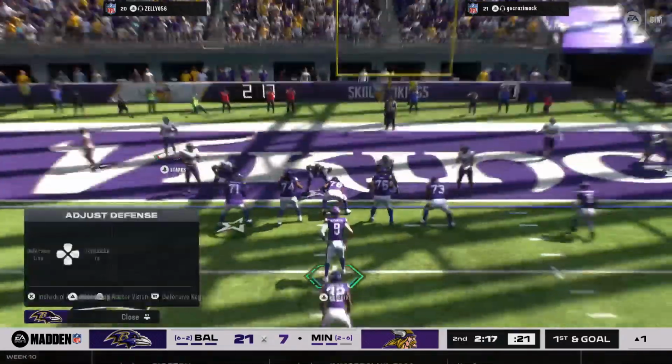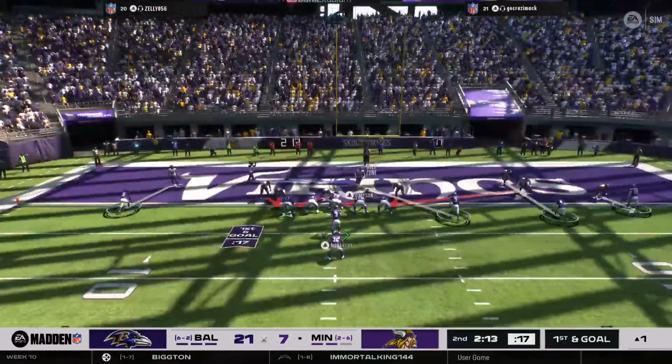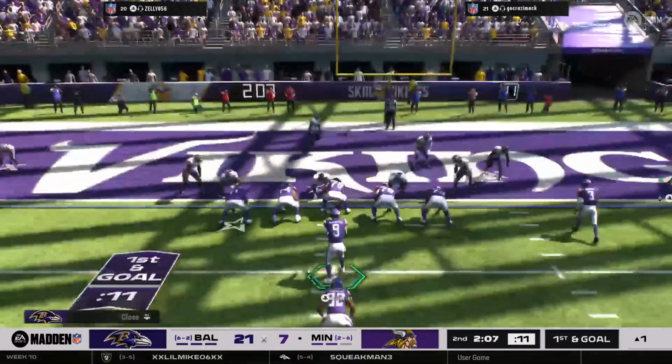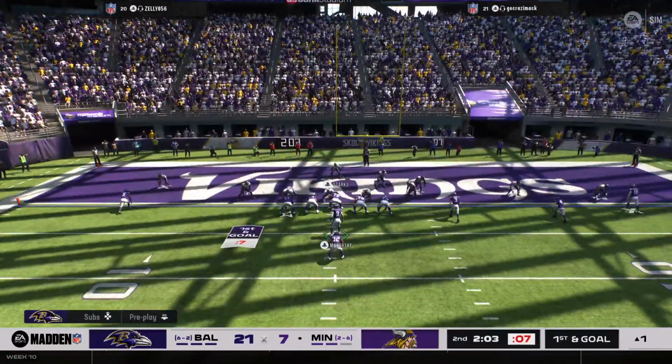First and goal, and they got to be thinking a chance to get right back into this football game. 70 Timberwolf. Cougar 19. Bronco 80.